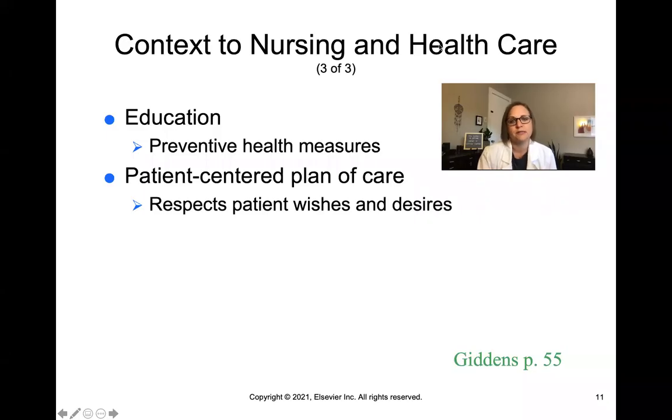And so how do we focus on self-management? Well, we do a lot of education. We talk a lot about preventive health measures, ways that we can keep patients healthy. And then we certainly always focus on the patient as being the center of our care and making sure that we respect the patient's wishes and desires and what they want to get out of their health.